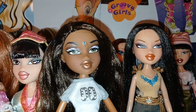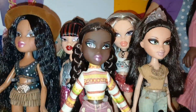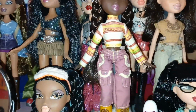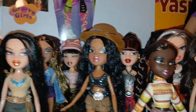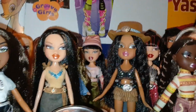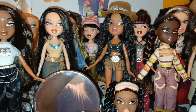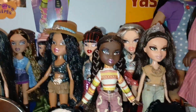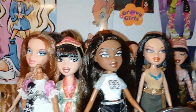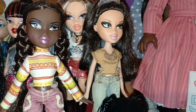I would really love to start finding some good condition Bratz dolls at the thrift store too, just because I've only really ever found a Bratz doll at the thrift store once when I was a teenager. I had just turned 16 the day before, and then went out to the thrift store and found a little birthday Yasmin, funnily enough. So yeah, I really hope to acquire some Bratz dolls through the thrift store.